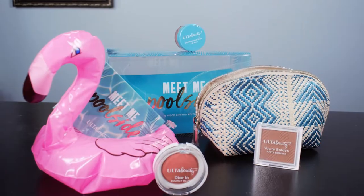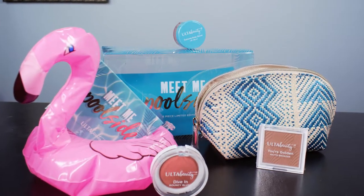I opened it up. The bag, so cute. I love it. It's so summery. It's a good size. Really the reason I decided to buy this was for this guy. If you can't tell, he is a flamingo pool float. He's a pool float koozie for your drinks. So he floats and your little can just sit in him and float around with you. I wanted him for the 4th of July. Of course, he didn't show up until July 7th. So, you know, here we are.